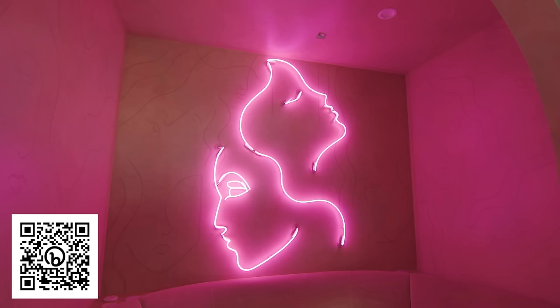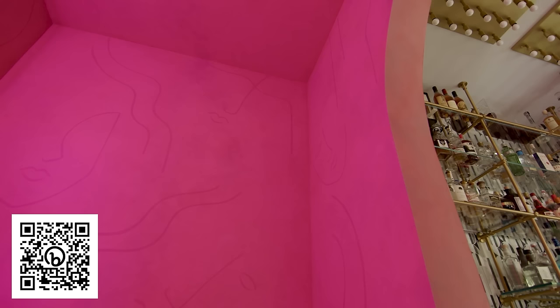So the star piece of this room is this custom designed neon sign by Nameglow. As you can see, these are two women's faces. And then around it is hand-painted walls by Heather Josak, again, women's faces. So when you're in this space, you really feel like you're in a really cool, funky hotel surrounded by tons of people. And it's so conversational, and it's such a fun space to hang out in.